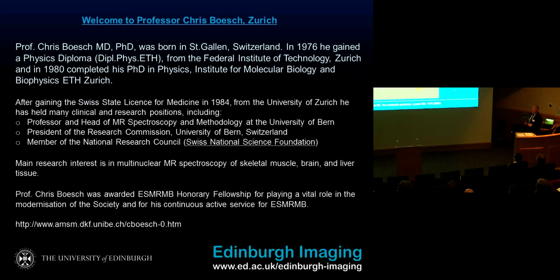So let's start with adipose tissue. The group in Tübingen has shown that people with insulin resistance have more visceral fat than healthy, insulin-sensitive people. It's a large study, an important study. It has been challenged to a certain extent how important the visceral fat is, but nonetheless, it's a very important contribution to the understanding of insulin resistance.